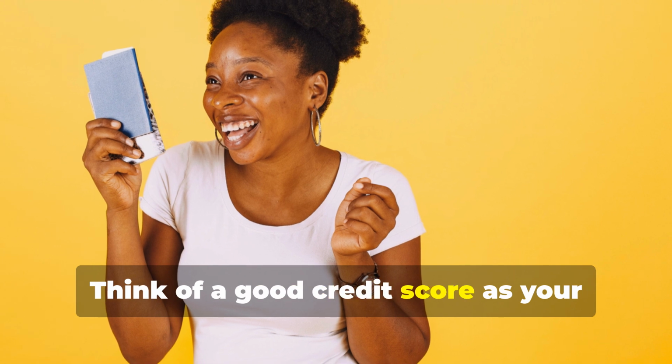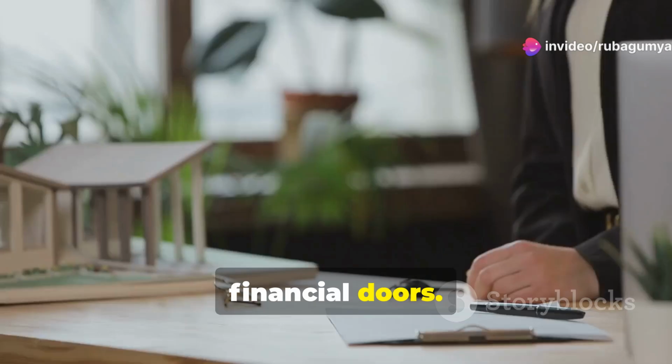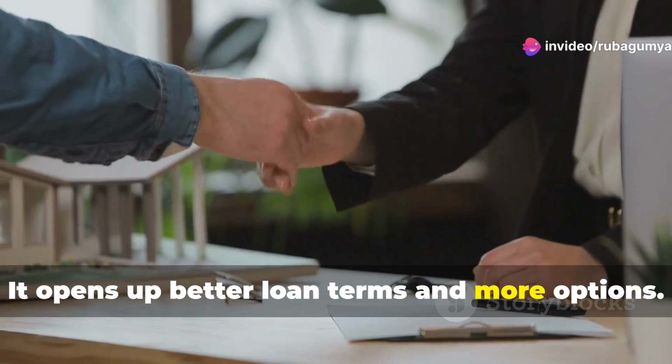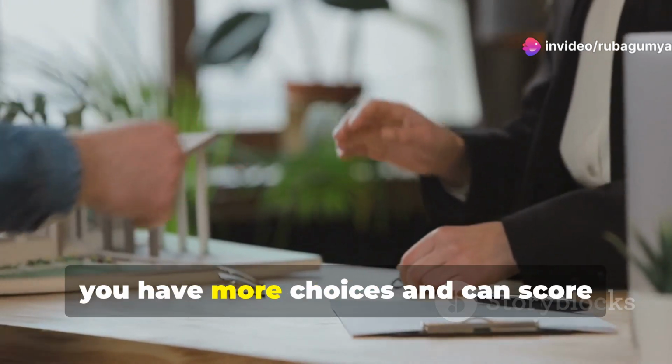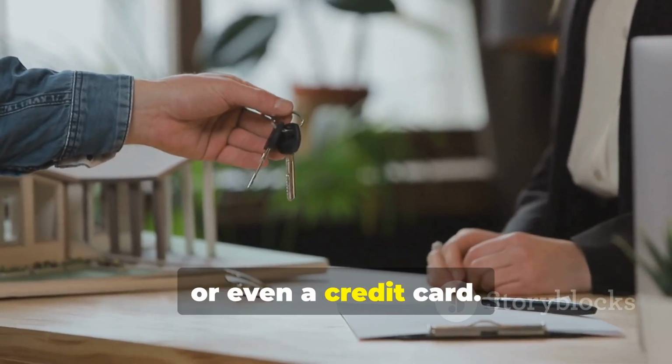Think of a good credit score as your golden ticket. It's the key to unlocking a lot of financial doors. It opens up better loan terms and more options. With a good score, you have more choices and can score better deals, whether it's for a mortgage, a car loan, or even a credit card.